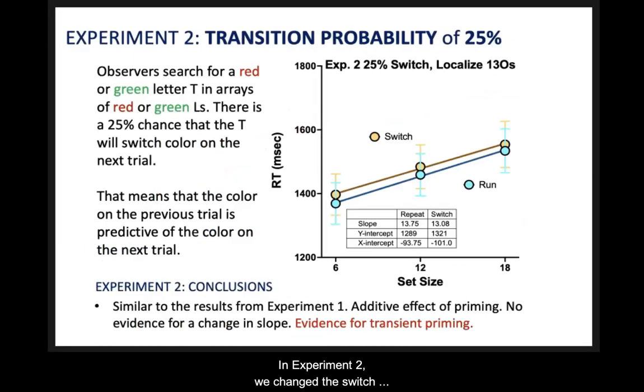In experiment 2, we changed the switch probability, or the transition probability, from 50% to 25%. This means that there is a 75% chance that the next trial has the same color as the previous trial, allowing for the previous trial to be predictive of the color of the next trial. Here again, we found that there was an additive effect of priming, and there was no evidence for a change in slope, thus showing further evidence for transient priming.